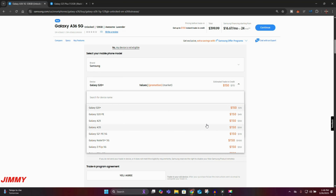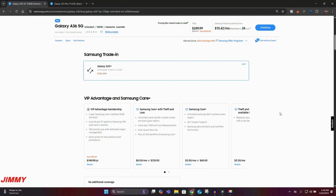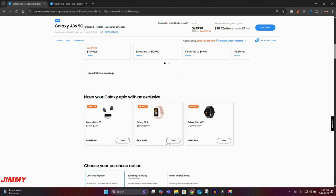So pretty much, almost no matter what phone you have held on to for the last few years, you can save $150 by trading it in, bringing that $400 phone all the way down to $250. So again, if I scroll down, you can see the price now is at $250, but you can still bundle in some of these things.